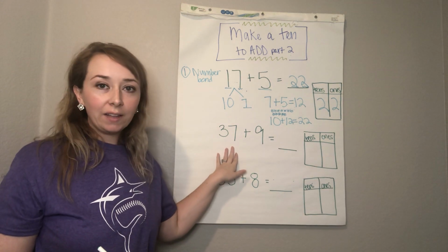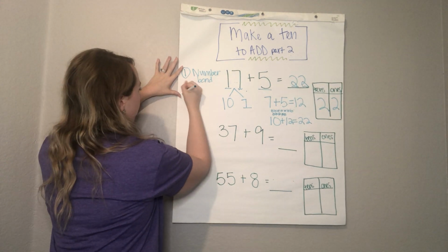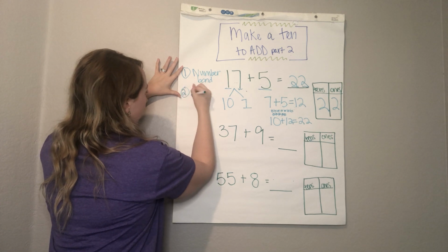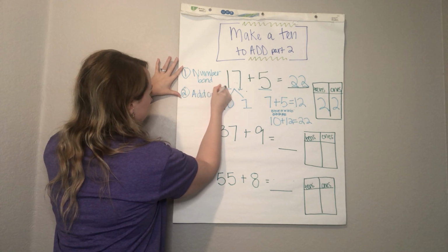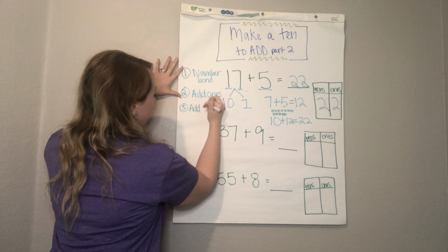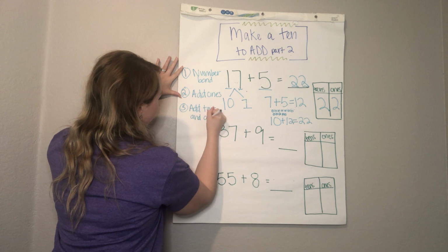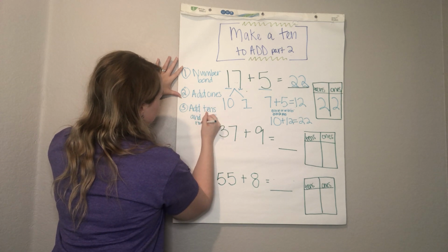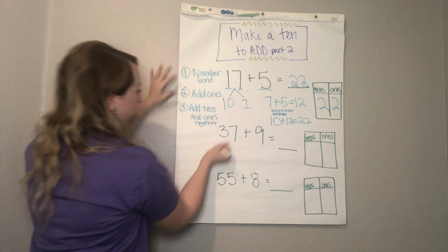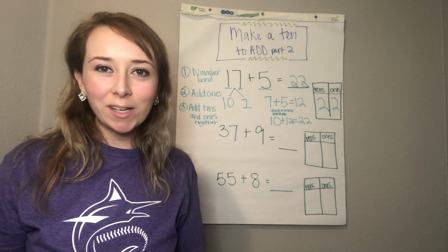I'm going to go ahead and let you do this next problem. So remember, step 1 is number bond. Step 2 is add ones. Step 3 is to add tens and ones together. Okay, go ahead and solve for problem 2. I'm going to give you about a couple minutes to go ahead.